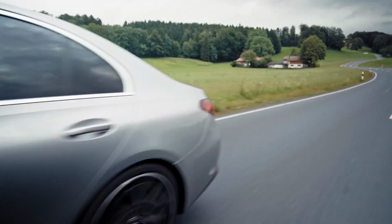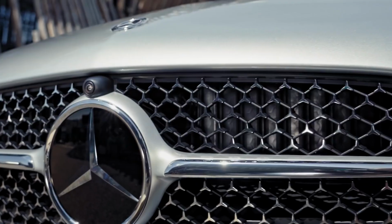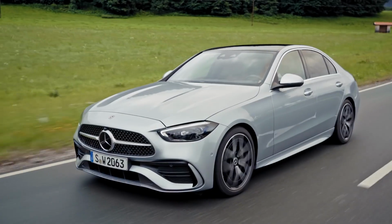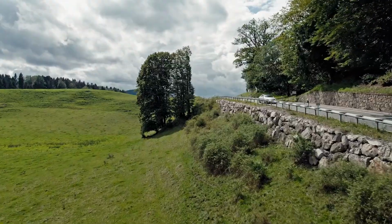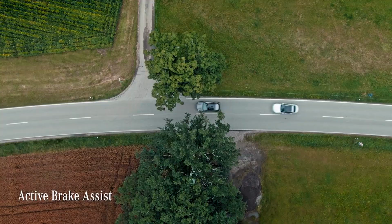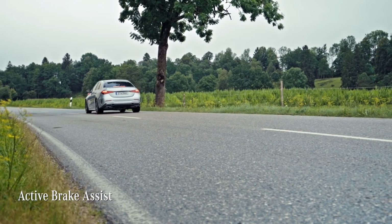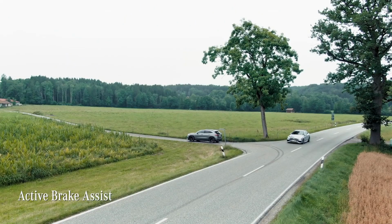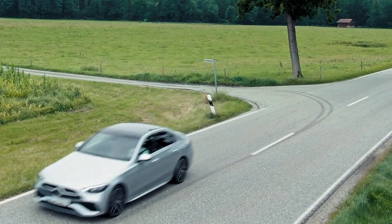Now, for the first time, Active Steering Assist is supported by the 360-degree camera, which films and analyzes the road and feeds this input into the system. The Active Brake Assist can help with the distance warning or autonomous emergency braking to prevent crashes. This works with cars, bicycles, or pedestrians ahead if the driver fails to respond.